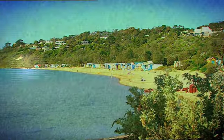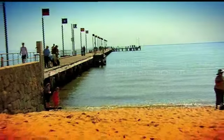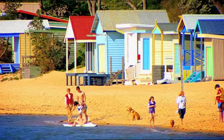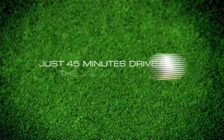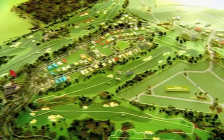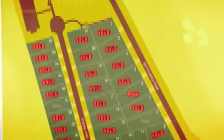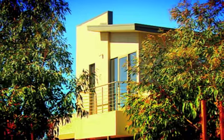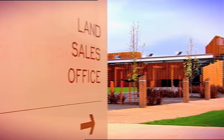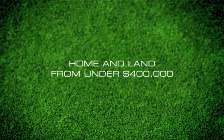The development is just a short drive to stunning beaches, shops and transport. And with easy access to the Monash Freeway, you're just 45 minutes to the CBD. Once you've decided on your home site, you can choose from a selection of outstanding architectural designs and your choice of builder to create your dream home. You can own your own home and land for under $400,000.